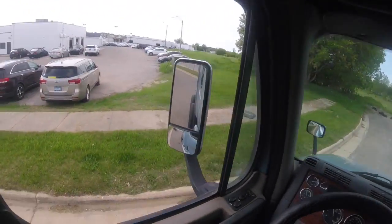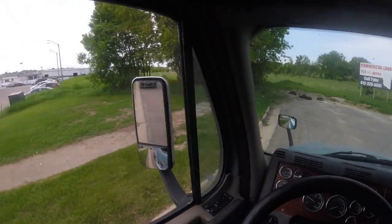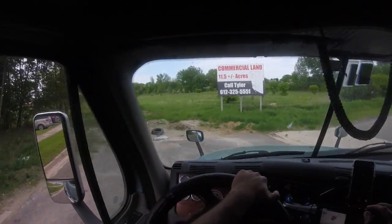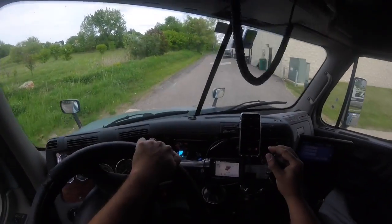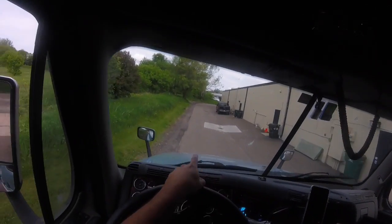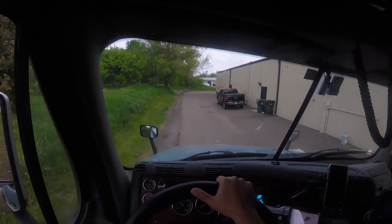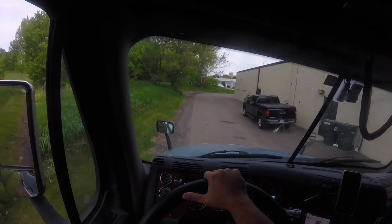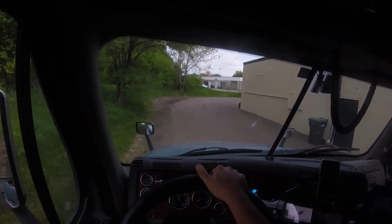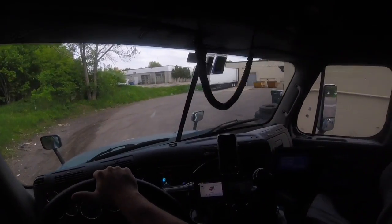When we get down here, oh, look at this, remnants of a mud flap. He said some other drivers have had a heck of a time. See, this is going to be interesting. Now I got to back around this guy. So you got to back down this little road here. Here we are.